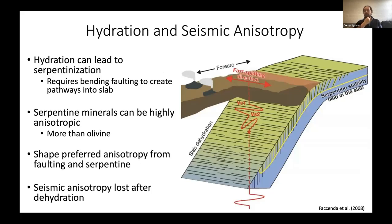So this has been argued before in Costa Rica and in other regions where hydration of the downgoing slab can lead to serpentinization. So serpentine minerals are very highly anisotropic, much more so than, say, olivine. And when we add water to the downgoing plate, we can get this mineral phase transition and give us a new source of anisotropy for our shear waves to encounter where we have a lot of hydration.